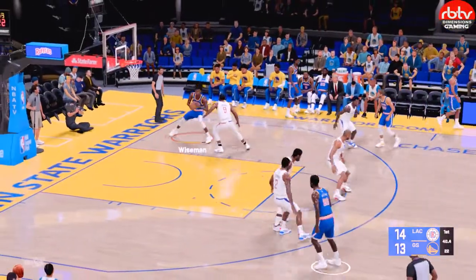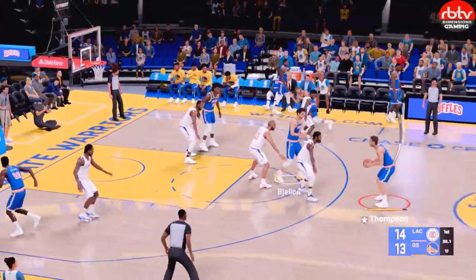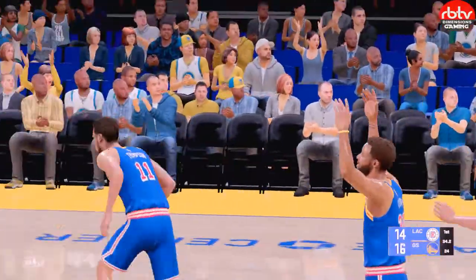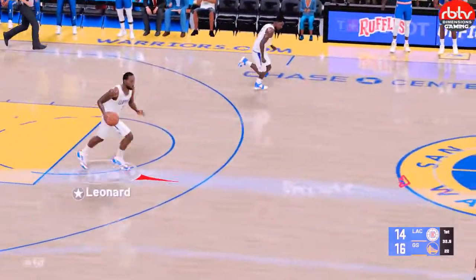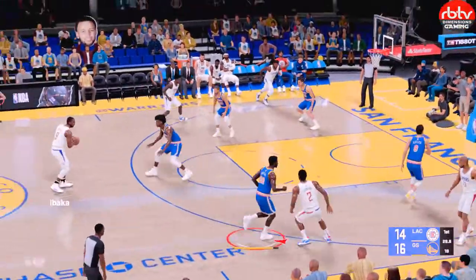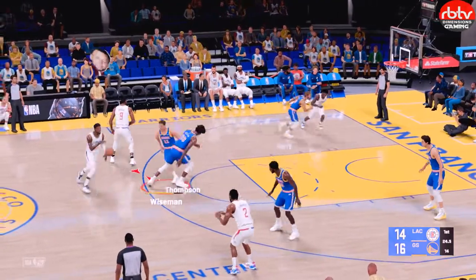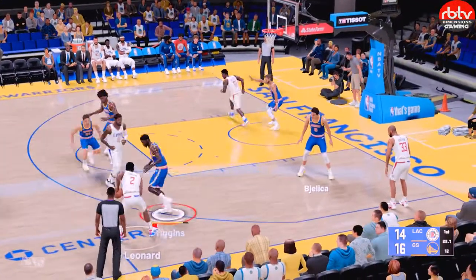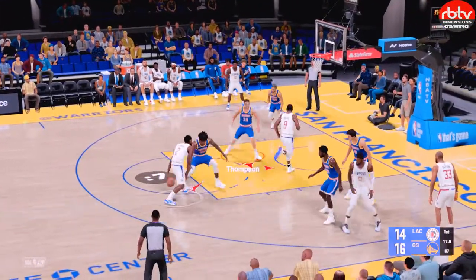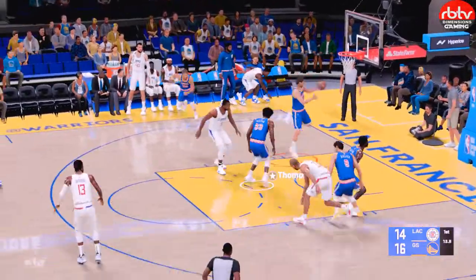Boy, the tide is running one way and then shifts back in the other direction. I've lost count of how many lead changes we've had here tonight. Thompson, that's good. The Clippers have gone 7 of 16 so far. Pass to Ibaka. George outside. Leonard outside. Here's Bledsoe. Lets it go from deep. Thompson pulls it in.